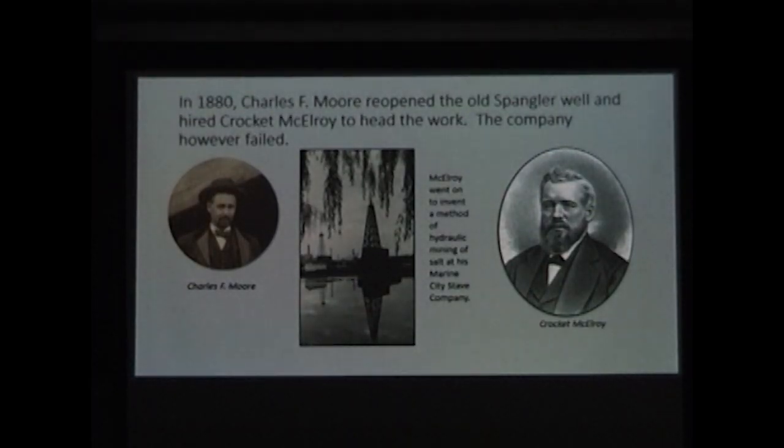But in 1880, Charles F. Moore reopened the old Spengler well, and he hired Crockett McElroy, who lived in St. Clair, to head up the work and try and get it going. McElroy had some experience in this. He owned the Marine City Stave Company, which was right on Catholic Point. They made barrel staves and barrel heads, but they also had experimented with these salt wells, pumping water down to that salt layer through a pipe that was inside another pipe, and then as more water was forced down, the brine would come up the outer pipe and then they could evaporate it.